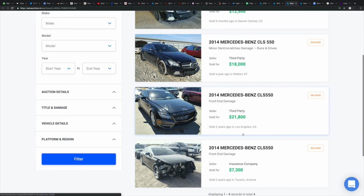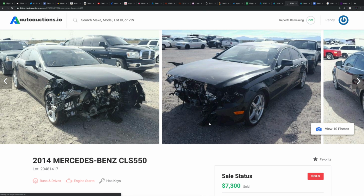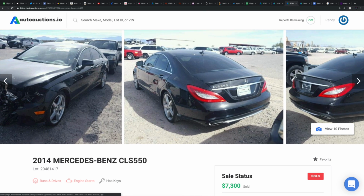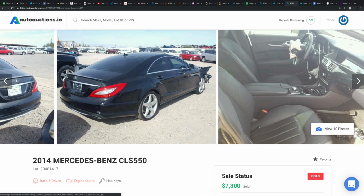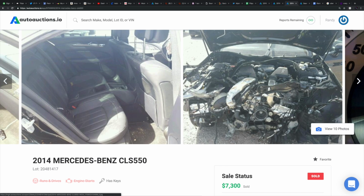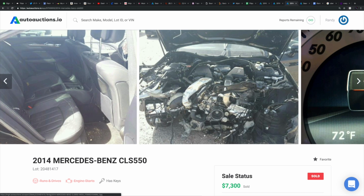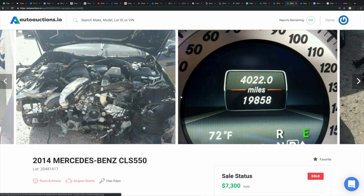So we'll start with the insurance company where it sold for $7,300, and we'll take a look at it. I mean, this one doesn't look too awful bad in my opinion. Oh, scratch what I just said. Oh my God, look at that. Look at the subframe down here. Down at the bottom, you see the subframe? Look at the alternator hanging off, like everything underneath the hood of this has been displaced. Whoa. Kind of at a loss for words there, guys.